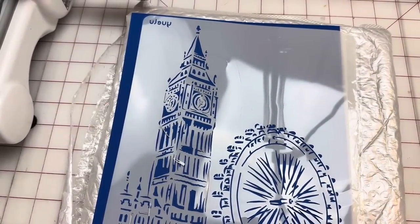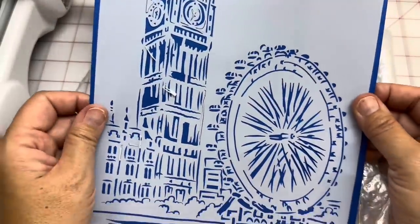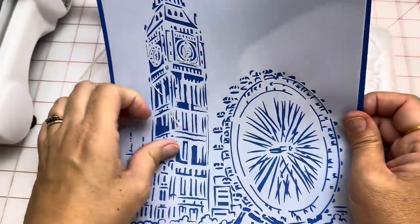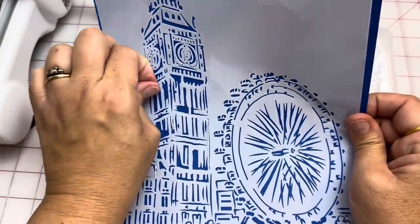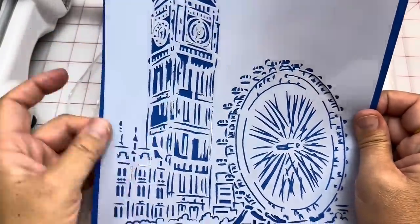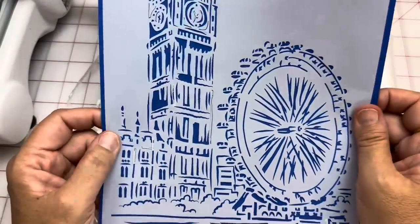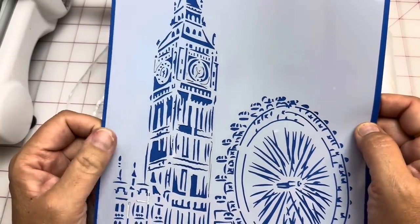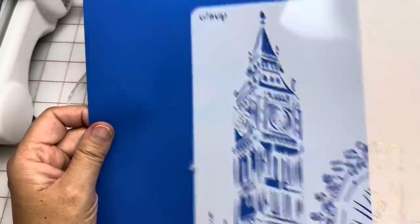Okay, so this one was 69 cents, and this is a good size. This is quite big. That's interesting. Those are like pieces that didn't quite cut all the way off. So you're going to have to take a look at these before you use them. But I love it. I've been here. It's just fun to say, hey, I've been there. The last time we were in England, they were actually renovating Big Ben.